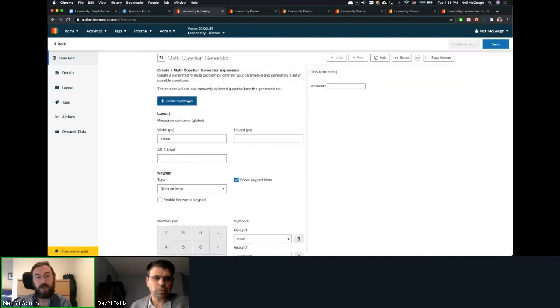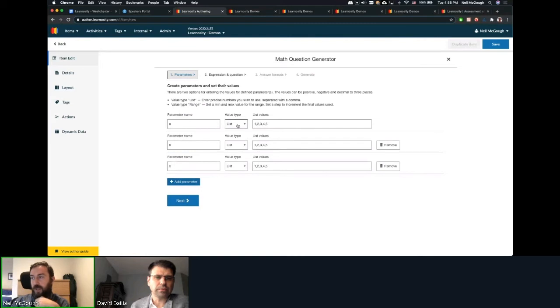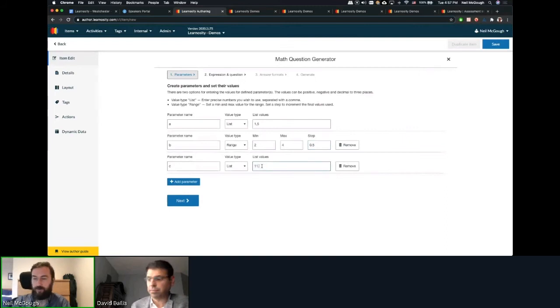It's a bit more of a guided experience than most of our question types, because what we want to do is take a really complex behind-the-scenes piece and make it as simple as we possibly can. So we're going to create an expression, and we're going to create our parameters first. Let's say we're going to work with 3 parameters here. Our first one is going to be a list of values, 1 of 5. Our second one is going to be a range between 2 and 4 with half steps. And our last one is going to be a list again, 11, 24, and 37. We can add more parameters as we may need, but let's keep it simple just to illustrate it.